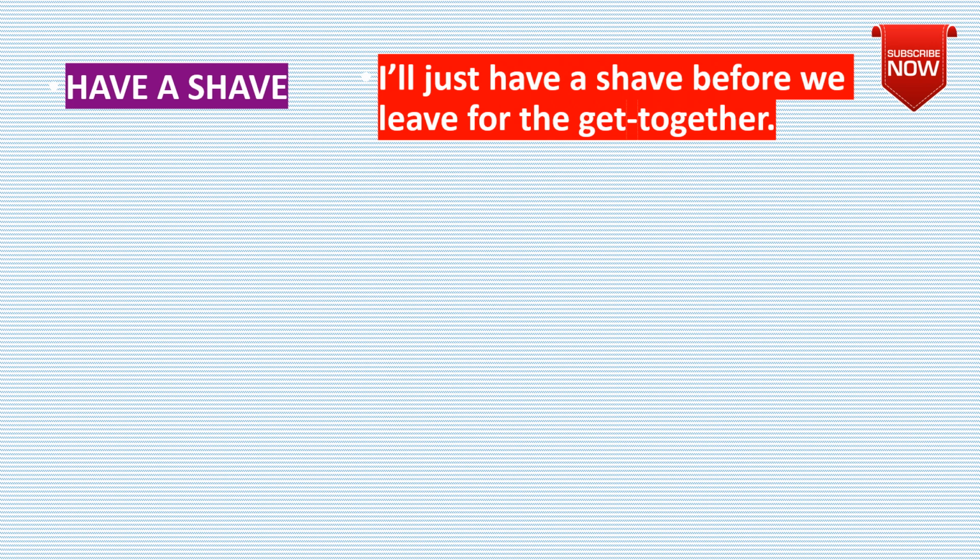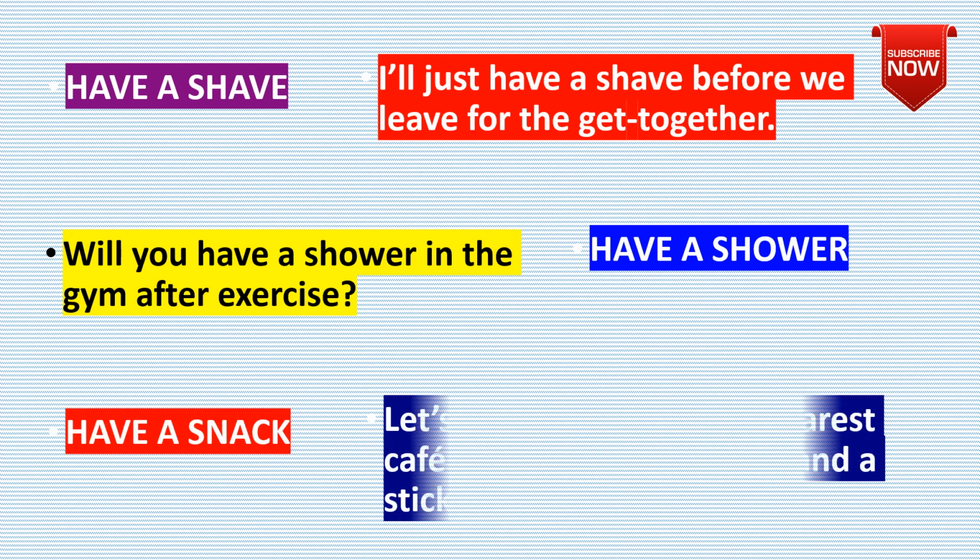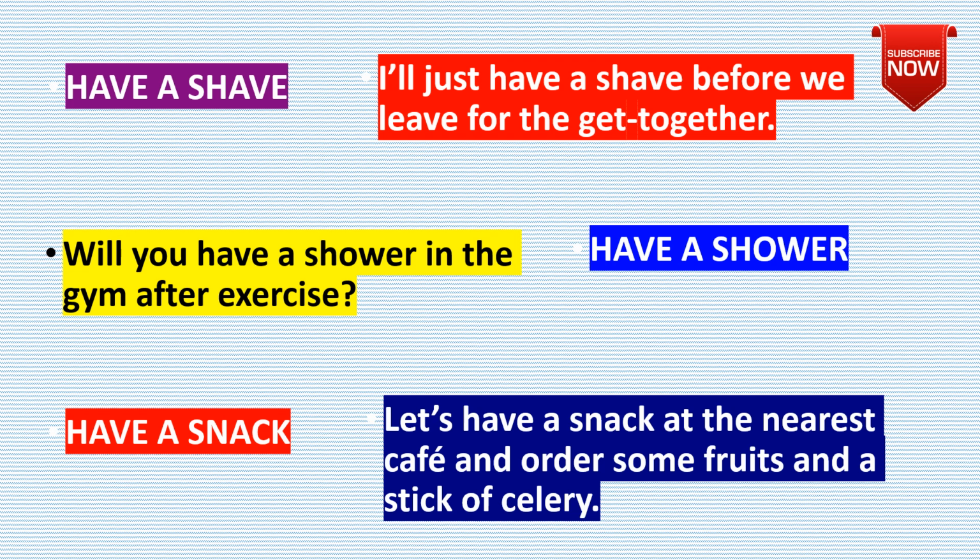Have a shave. I'll just have a shave before we leave for the get-together. Have a shower. Will you have a shower in the gym after exercise? Have a snack. Let's have a snack at the nearest cafe and order some fruits and stick of celery.